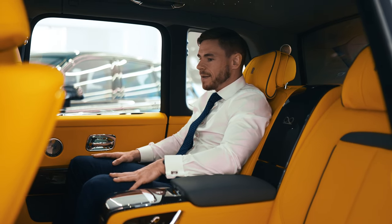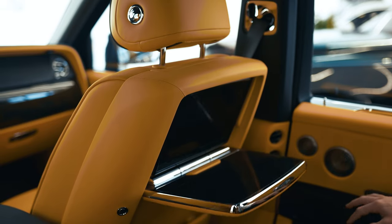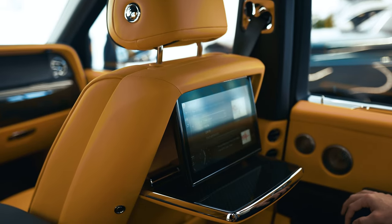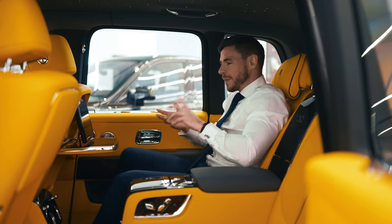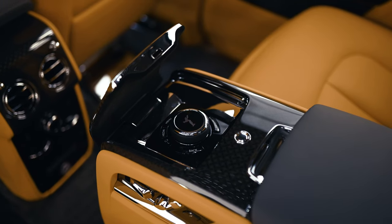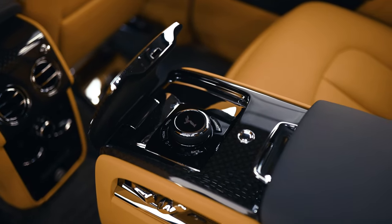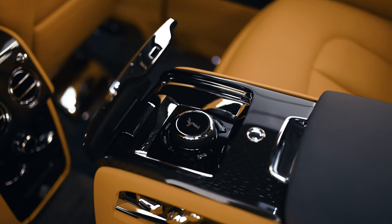The carpets, the tables. Let me show you something. Click of a button, picnic table, rear theater. Such a cool feature. You can pick up, or actually, before I get ahead of myself, you can control it all from your center console too. So none of this touch screen that you normally see in cars, all controlled from the center console.